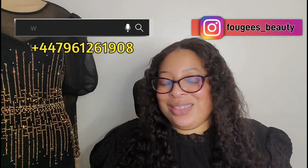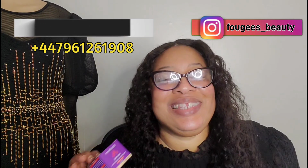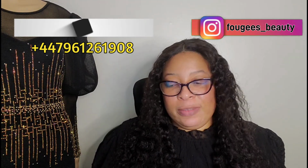This face cream is lovely. Personally, I haven't used this face cream, but I have people that have used it and I can see it on their face. The effect is out of this world. So let me tell you the effect of this face cream.